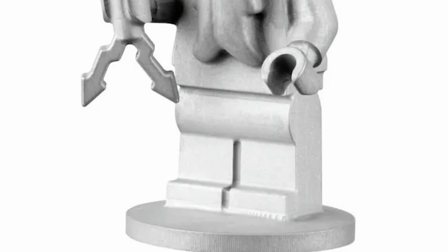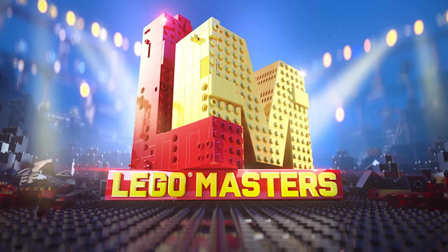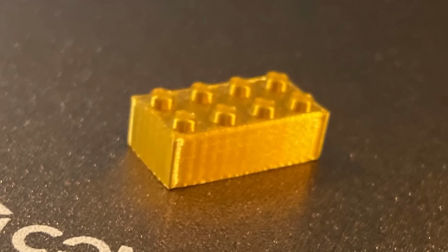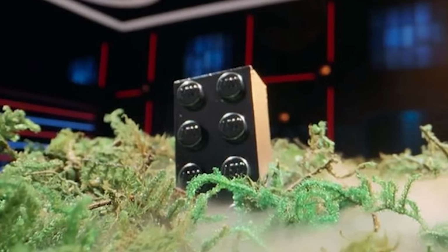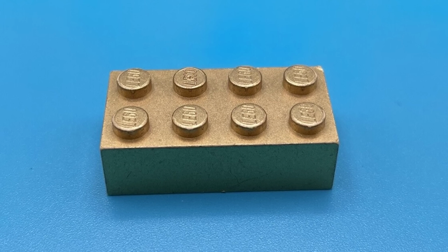Although space-grade aluminum is pretty cool, it's not the only time that LEGO has released metal bricks. If you've ever seen the LEGO Masters TV show, then you're probably familiar with the golden brick, which can spare a team the risk of elimination. On top of this, there's also the platinum brick and the new titanium brick, which is a new twist on the formula. However, what fans might not realize is that these bricks are sadly nothing more than just standard LEGO bricks made out of typical plastic.